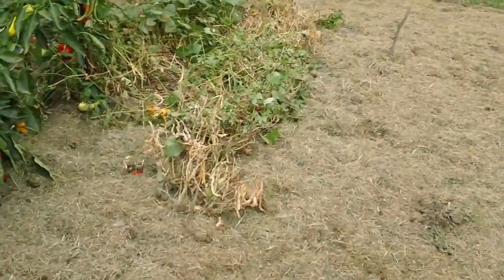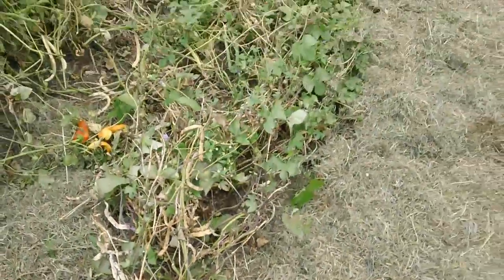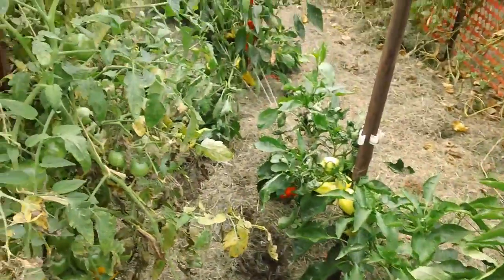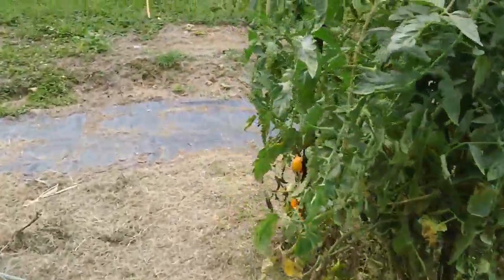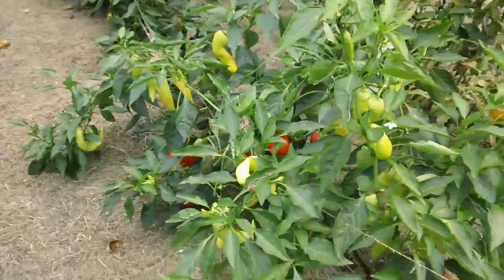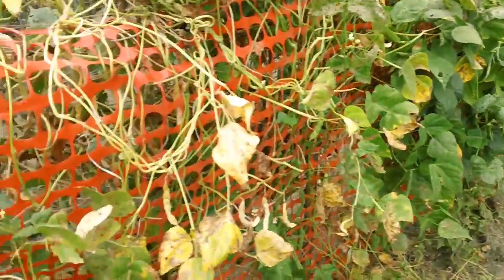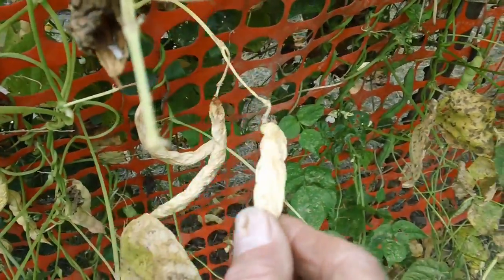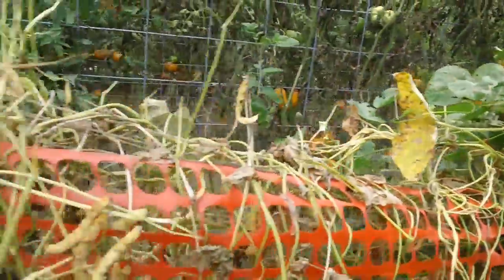Here's some beans she's saving for seeds. A lot more peppers left here. She canned a lot of peppers, but there's still a lot of them. Yes, there's lots of peppers left here in September. And here's some more beans, pole beans saved for seed. You never know, times may get pretty hard and you have to have all these seed.